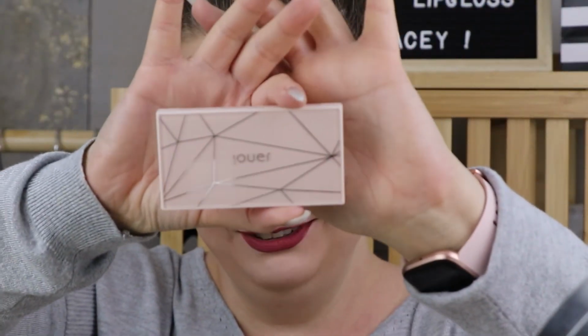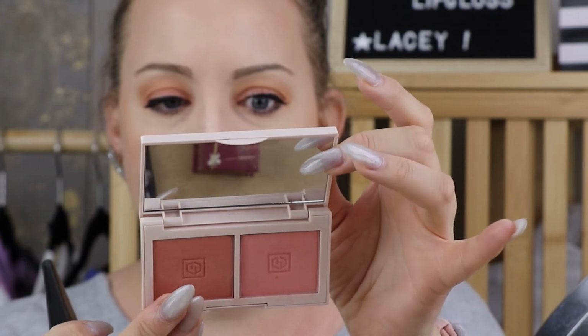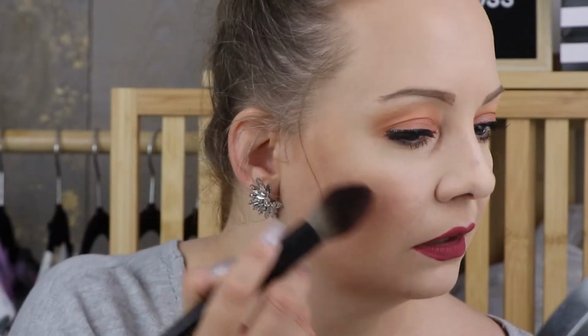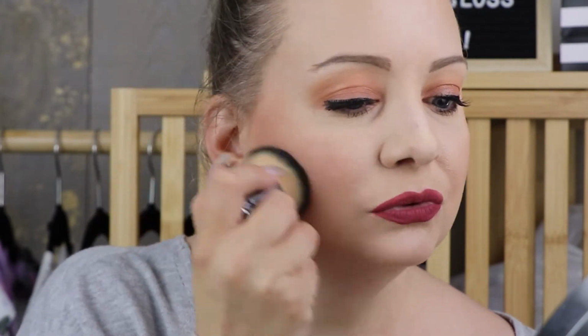I'm gonna go in and use this Jouer palette right here. I'm actually gonna go in with this darker color right here, which is called Marigold. That looks really, really pretty. I'm gonna go back in with that kabuki brush. I'm just gonna blend out that blush because I don't want it to be too strong.